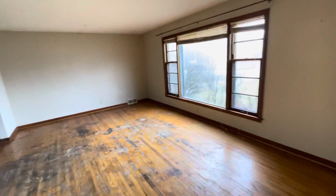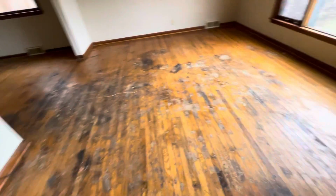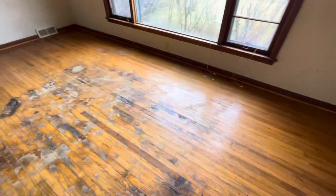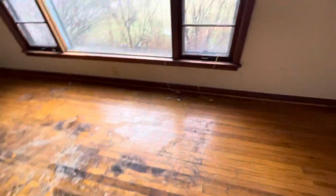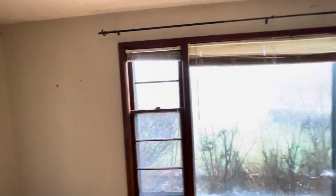The living room area here, good sized space. Again, you can see on the floors, they're going to need to be resurfaced. This one right here is a little bit raised, but I think certainly some shaping on it could help us out. Walls look to be in decent condition.